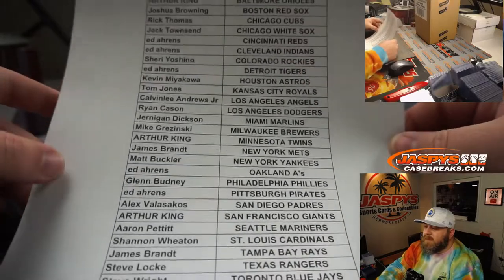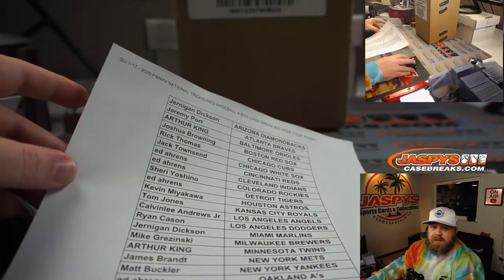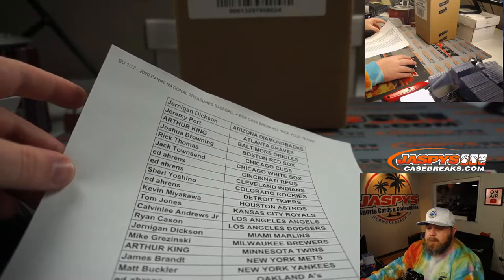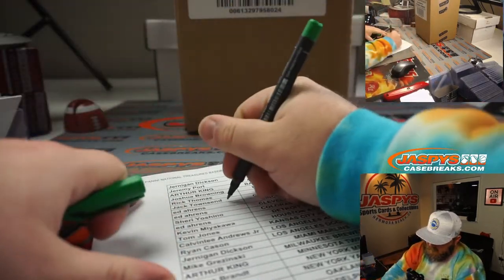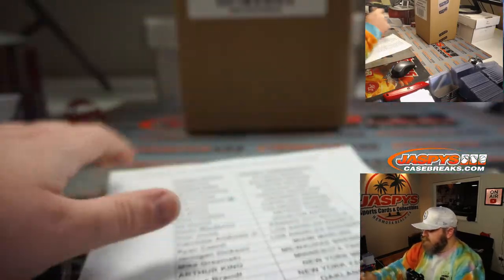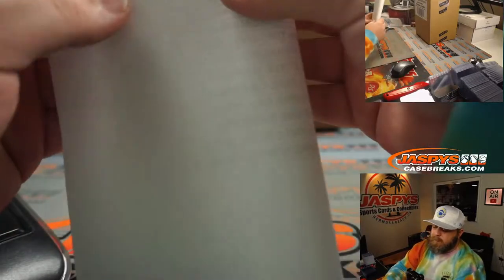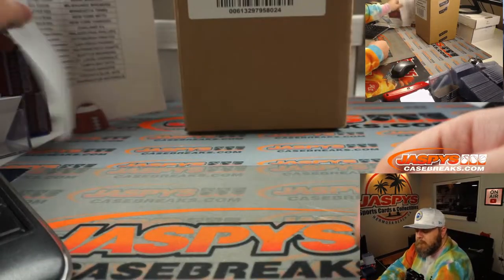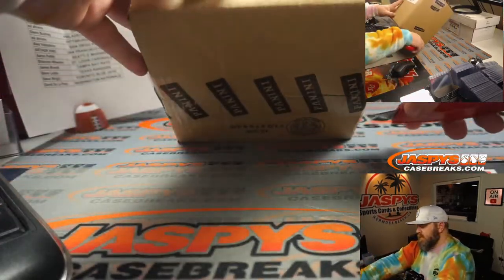Last spot mojo, I think, was Jack and the Chicago White Sox, right? Why didn't he get a... Let's fix that. There's the little asterisk next to it. That last spot mojo always works. 100% of the time. 60% of the time. Something like that. And here's our case. So let's pop this guy open.